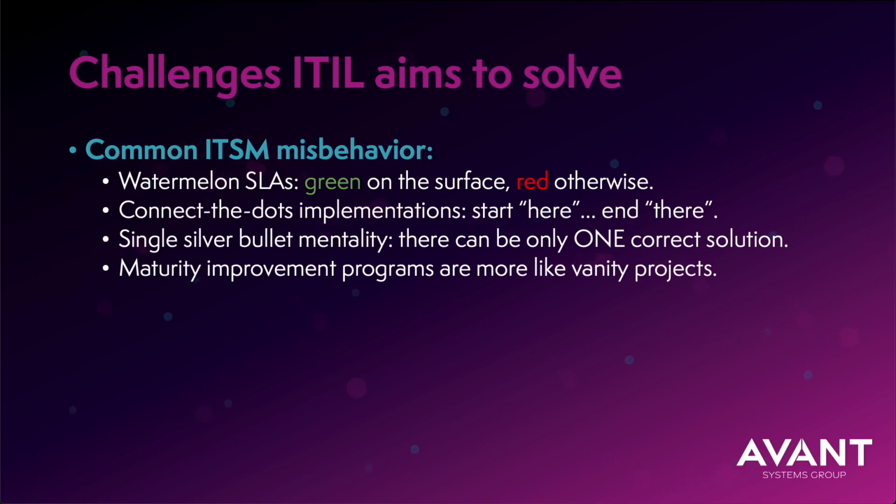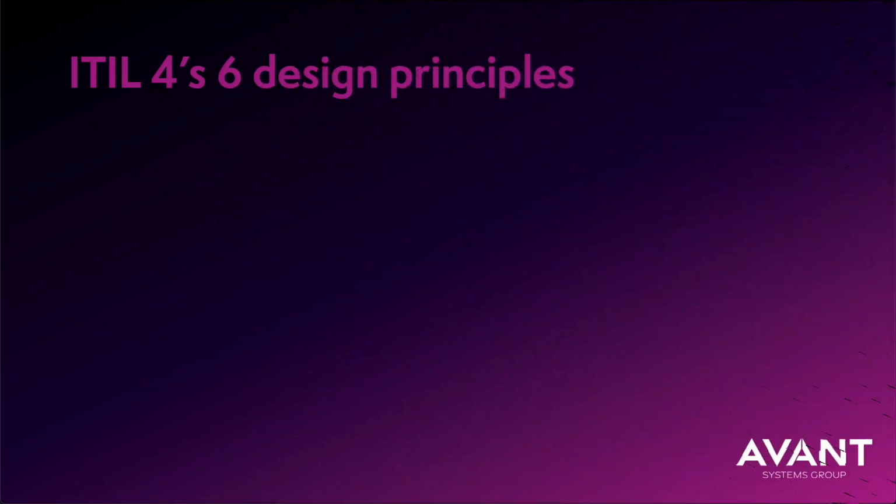We also often see a single silver bullet mindset that suggests there's only one singular approach to service improvement and maturity, where ITIL's guidelines aim to help teams solve problems within the specific context of their organization. And finally, when IT service teams are looking at ways of maturing their IT service offerings, those efforts tend to become more of a vanity project that looks to push services higher on an arbitrary scoreboard than to actually improve services and velocity.